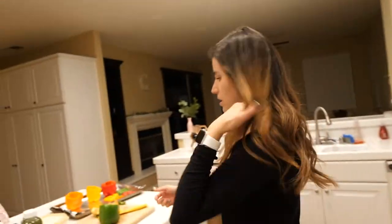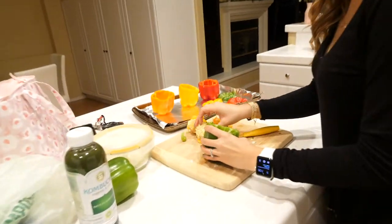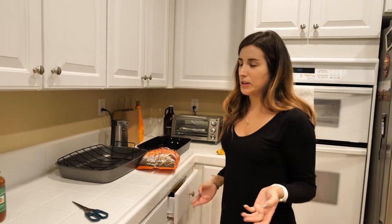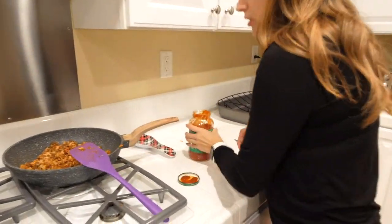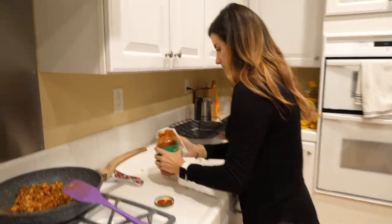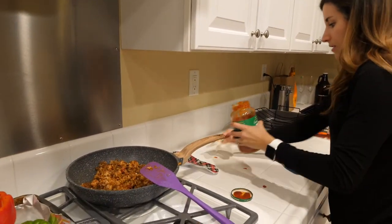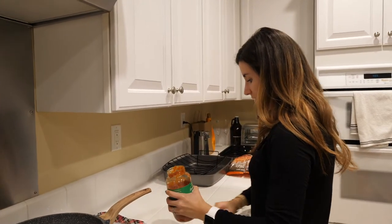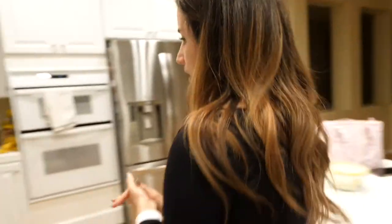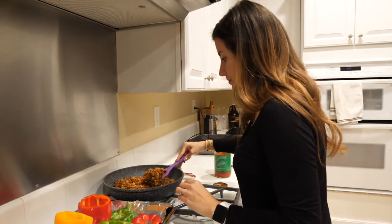Okay. I'm going to finish with the bell peppers. I'm almost done. Now what I'm going to do is, I clean as I go. Jonathan doesn't, and he leaves a mess. It's easier when you clean up as you go, because then you don't have as much to clean up when you're done. Or at least it doesn't feel like a burden. Maybe I'll film myself tomorrow night cooking.